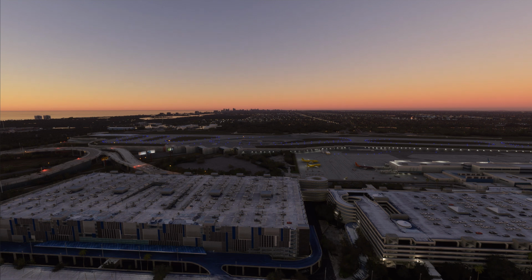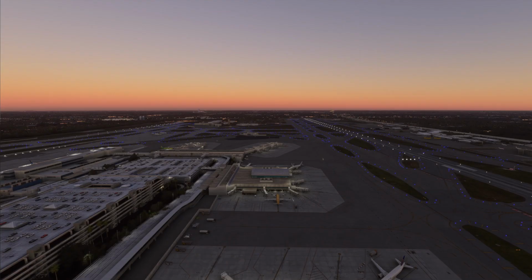Looking south, road signs are still lit, yet there's a glow across the airport thanks to the sunrise. Looks quite nice. Can't see much of an effect on these buildings by the sunrise. In some other sceneries you'd see a kind of glow on some of these buildings because the sun's pointing directly at them. But let's bring the sun up a bit more and see whether that changes.